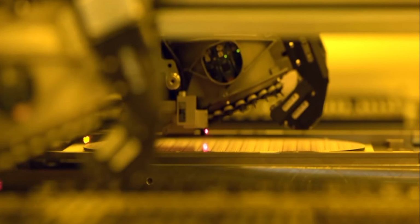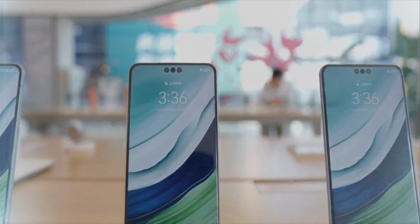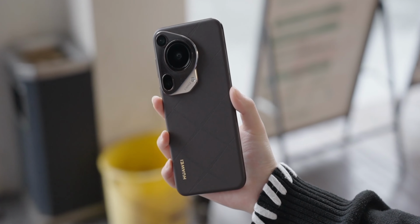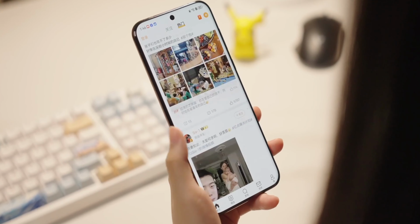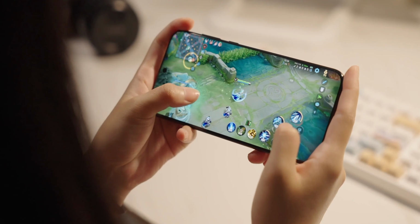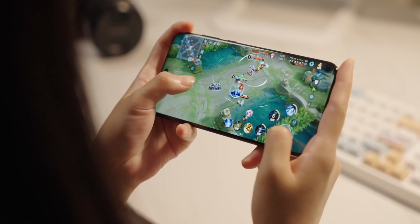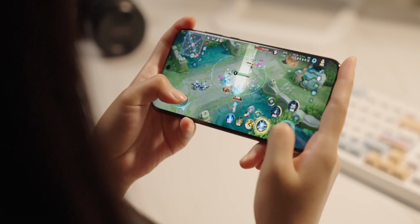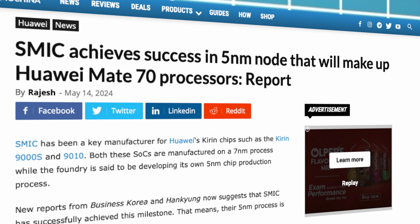Although it shares similar identifiers with the current 9000S, it is still a newer addition. Industry experts note that while the new chip performs slightly better, it remains a 7nm process chipset, which is well behind the best currently in the market. However, SMIC, which made this 9010 chipset, is now expected to even release 5nm technology by the end of this year, which is incredible.